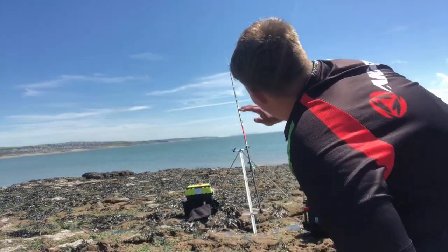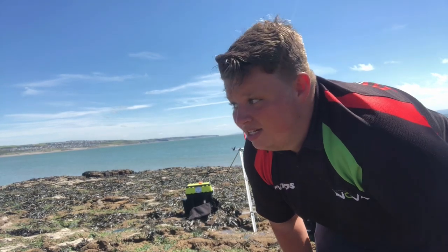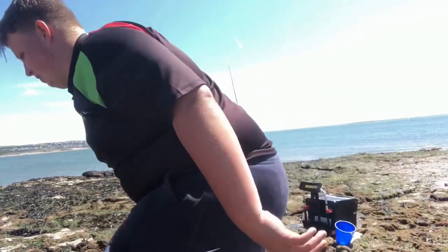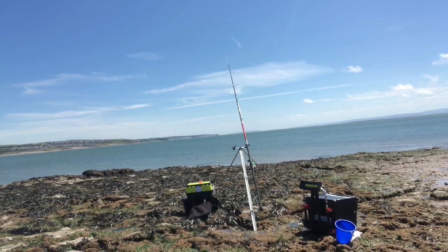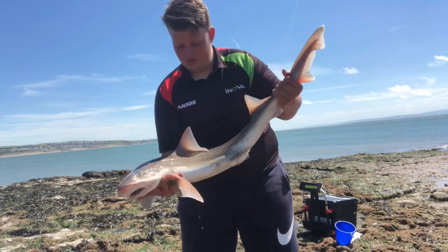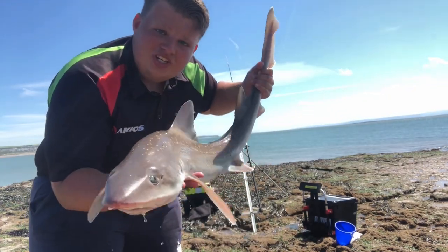Hello guys, and welcome back to Newton Point, where I've just had my first cast and landed a hound straight away on a bit of squid head and a tiny little section of hermit crab. I'll just get the hound and show you it now. There's the first hound of the session. Many more to come. I haven't got any crab. We've been picking hermit crab and I use squid heads. But that is a lovely fish to start the session off.